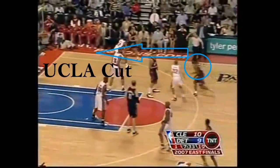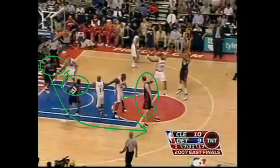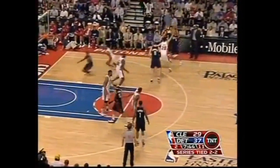Here Cleveland runs classic UCLA 1-4 offense where LeBron will UCLA cut, and then he'll receive a double staggered screen on the weak side, but Gooden messes things up by shooting. Same play, and while it's not run perfectly, there's enough movement to scramble Detroit, which frees up Gooden.